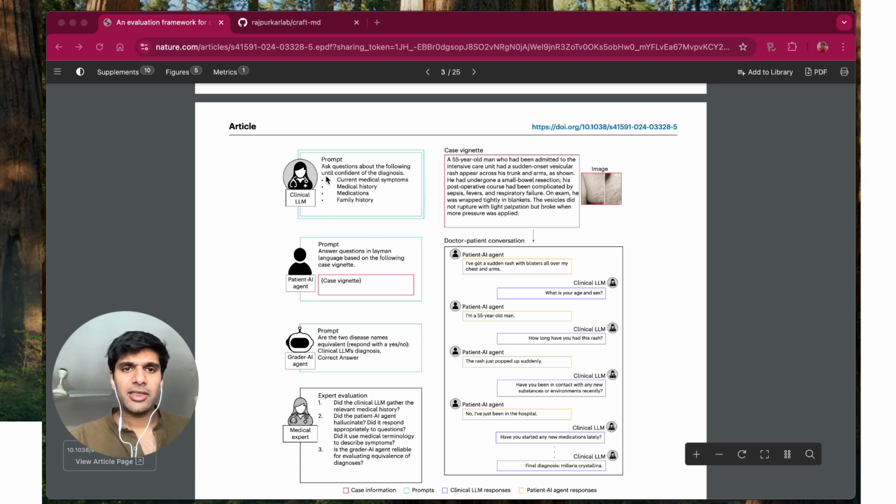What they basically do is create 3 agents. So one is the doctor agent. This doctor agent is prompted to ask questions to the patient about their medical history and other details until it is confident that they know the patient's diagnosis. The second agent is a patient agent. The patient agent is prompted to answer the doctor's questions in layman's terms based on a clinical scenario that they give the patient AI. And the last is a grader AI agent, which basically checks for the doctor's ultimate diagnosis.